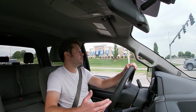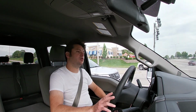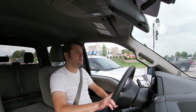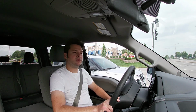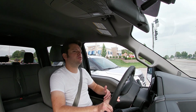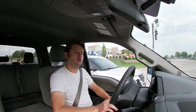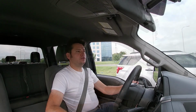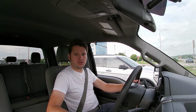Then you really have to think about, do you want to deal with parking something this large, going around turns in something this large, or even parking garages? It's a little bit more of a task to drive something this big, especially if you're used to cars or sedans or coupes. It's a whole different world. So you have to decide if that's something you want to do on a daily basis. While I have complimented the amount of room you have in the interior, I guess you could say there is a drawback to that.